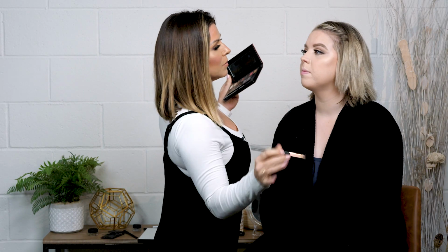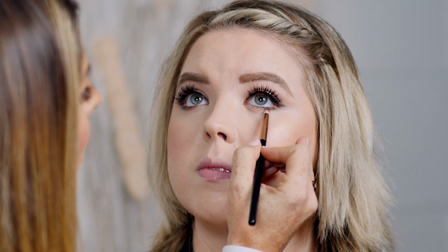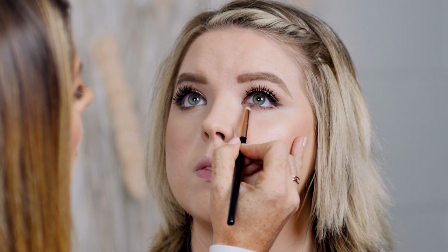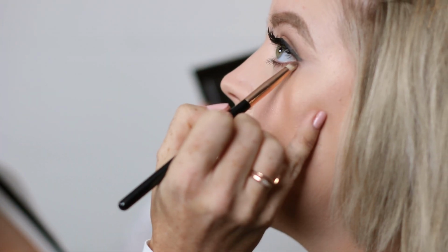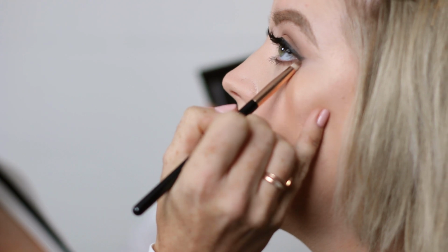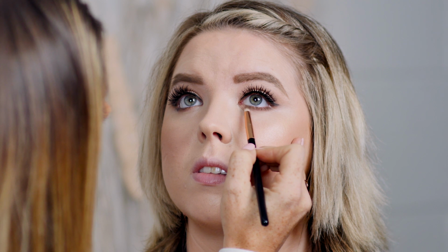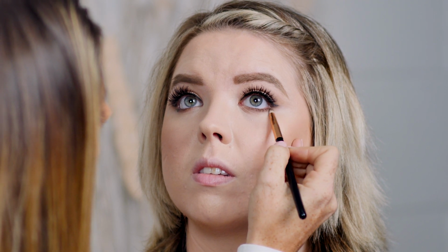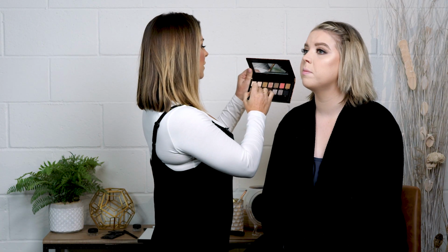So I don't want a strong line. Yes, that looks so good. And then turn your chin this way and look up. So again, right underneath those lashes, just shading right in there, right up against her lash line. Little by little. I want most of the color in the outer corner to really frame her eye, so that's where I'm always starting. And then I'm going to fade it towards the inner and then fade it towards her wing. I don't want to disrupt the wing at all, so I'm just softening it as I get out there.